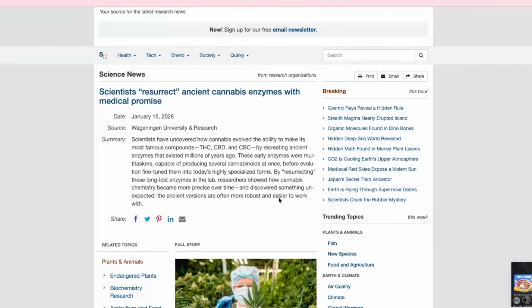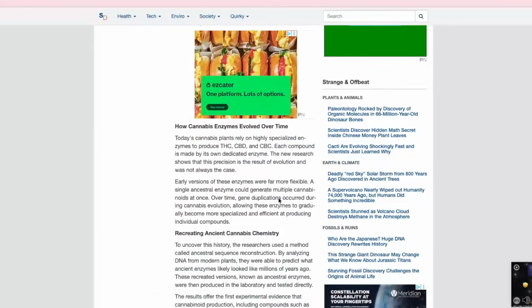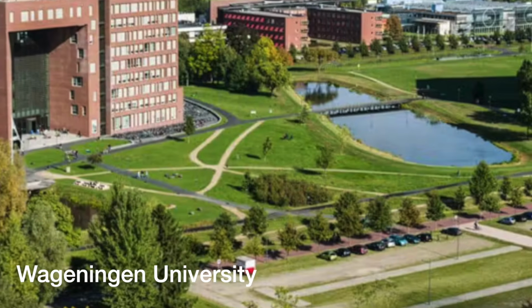The paper is called Resurrected Ancestral Cannabis Enzymes Unveil the Origin and Functional Evolution of Cannabinoid Synthesis. Published in Plant Biotechnology Journal by a team at Wageningen University led by Villard and Van Velzen. I might have mispronounced you. I'm sorry, I'm not from the Netherlands.